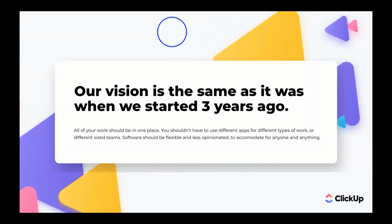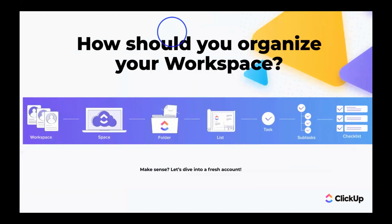So now that we've kind of aligned on why you should use ClickUp and how ClickUp's going to help you, let's talk a little bit about how you should organize your workspace before we hop into the workspace and give you some visual representations of this. Generally speaking, there are 7 different levels of your workspace.